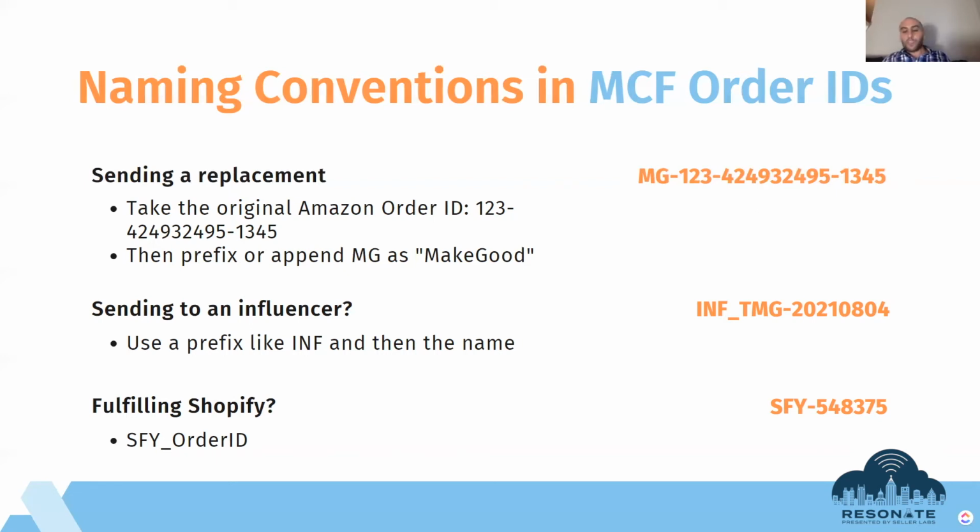And then if you're fulfilling Shopify, just prefix everything with an SFY, or if it's Magento, whatever, just so you know where everything is going. That's it. I know you didn't think you'd be spending that much time talking about SKUs. And so we're going to give it to Vanessa for other unsexy stuff on Amazon, but it's still very useful.